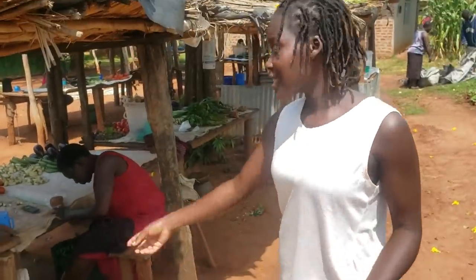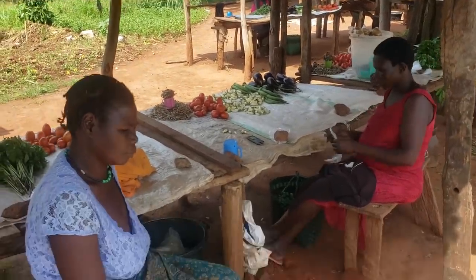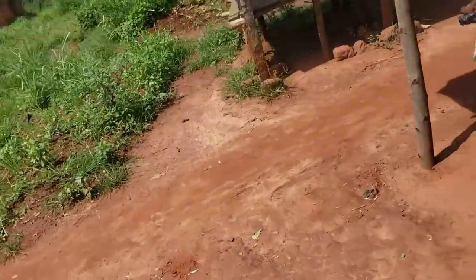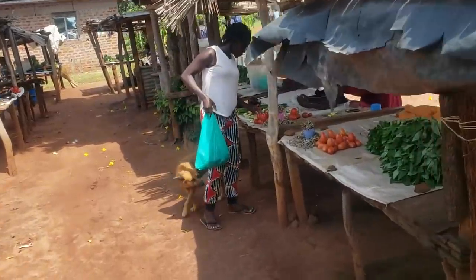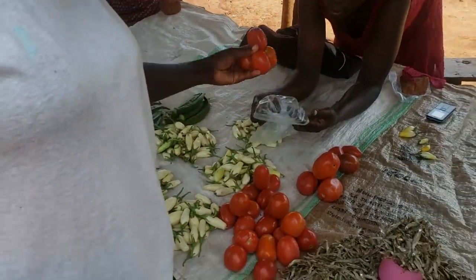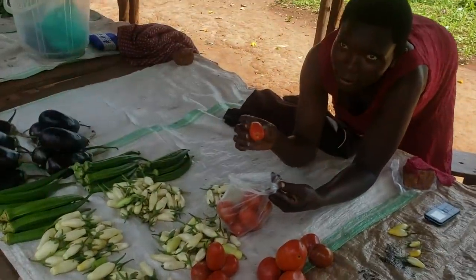So guys, I'm also going to pick some tomatoes right from there. As you can see, it's 1,000. A heap is 500 shillings. You can come and go and see from there. Pieces is 500 Ugandan shillings, so I'm going to take for 1,000. That means two heaps like that. Right. She has even given me a bonus, you guys.